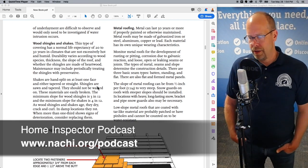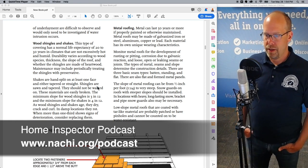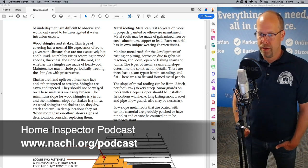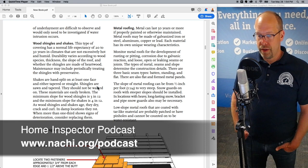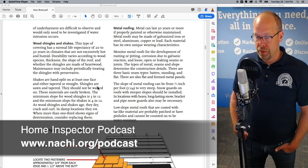Another common roof covering material is wood shingle and shake. This type of covering has a normal life expectancy of 20 to 30 years in climates that are not excessively hot or humid. Durability varies according to wood species, thickness, the slope of the roof, and whether the shingles are made of heartwood. Maintenance may include periodically treating the shingles with preservative.